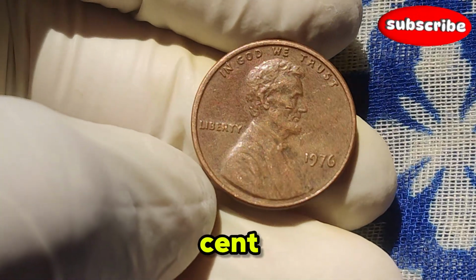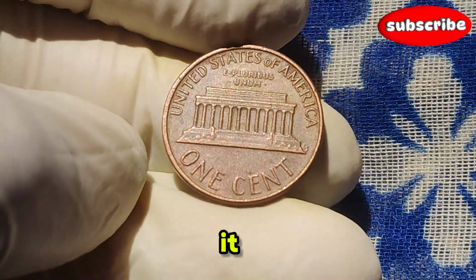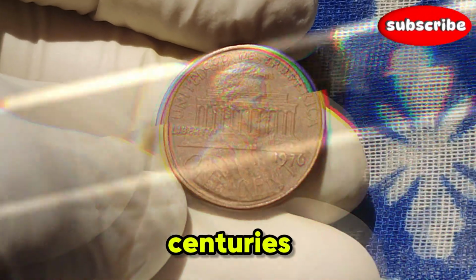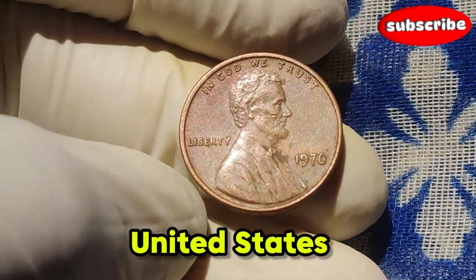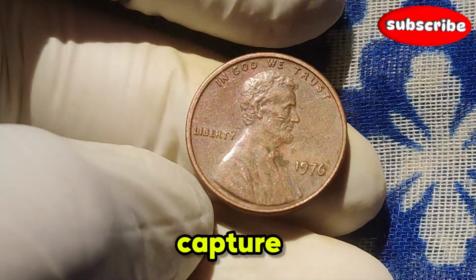The Liberty 1-cent 1976 Lincoln penny may appear simple, but its history is filled with fascinating possibilities. It represents a moment in American history during the bicentennial celebration, a time when the nation reflected on 2 centuries of independence. At the same time, the coin carries the legacy of Abraham Lincoln and the technological achievements of the United States Mint. Billions were produced, yet within those billions lie small variations and errors that capture the attention of collectors.